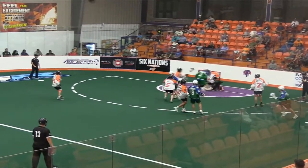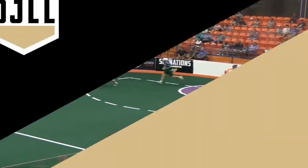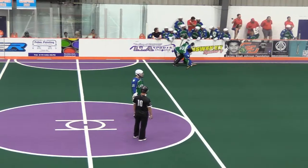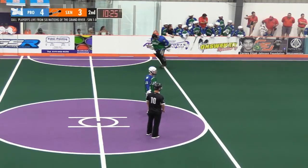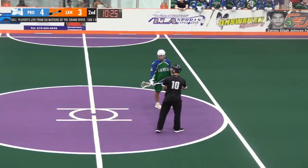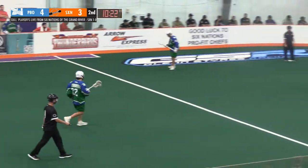Again, scores do tend to go down in the playoffs. We saw an 8-6 game from these two teams in the first game, and they're on track for exactly that score right now. Reminder, the Six Nations team, Thunder Hill, their leading scorer on the season with 52 points, plays for St. Catharines now.